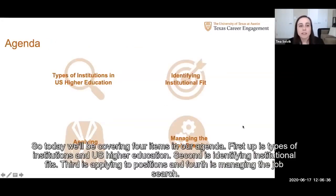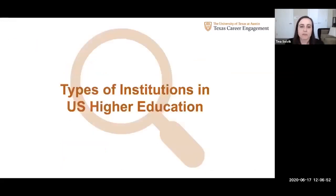So today we'll be covering 4 items in our agenda. First up is types of institutions in U.S. higher education. Second is identifying institutional fit. Third is applying to positions. And fourth is managing the job search.